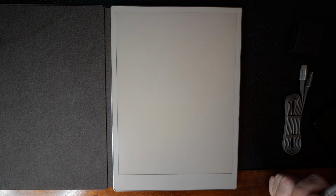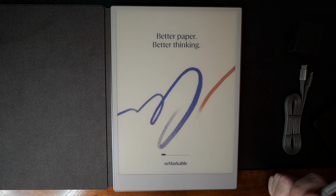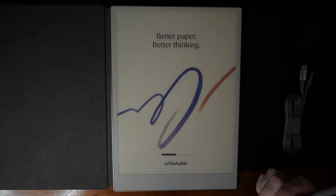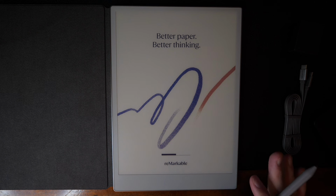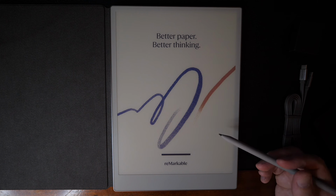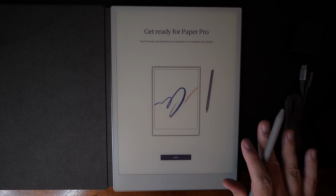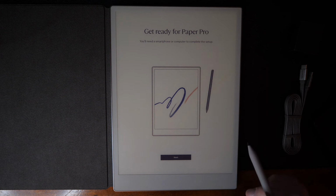Got our message up here that it's starting. Nice, they're starting to integrate more color. I can tell you at first glance, this is a pretty white background, which is interesting because it looks darker on some of the Reddit posts that I've seen. And we'll talk about that. We'll do the comparison to the reMarkable too. But by itself, feels fairly white.